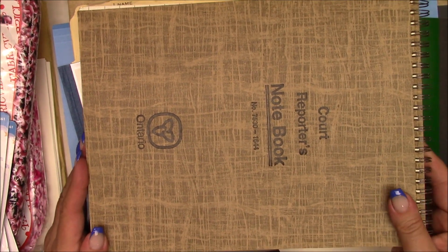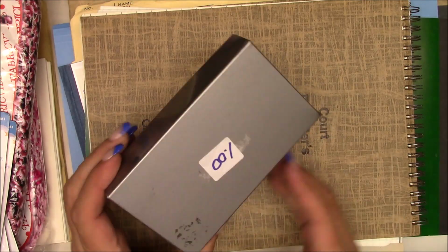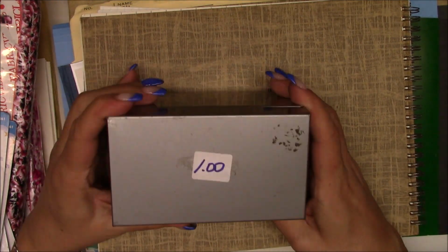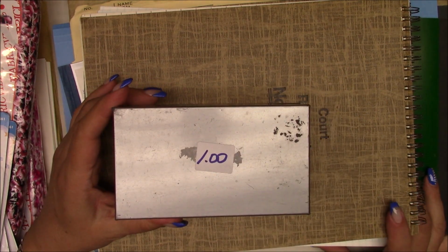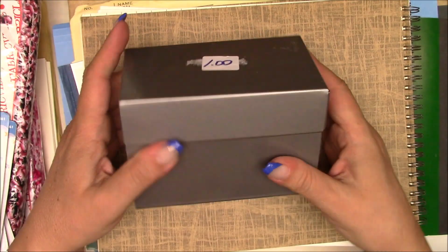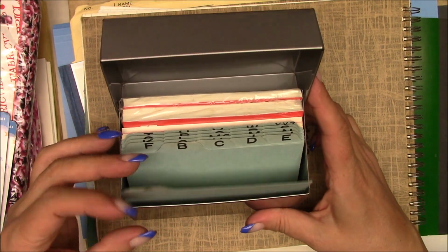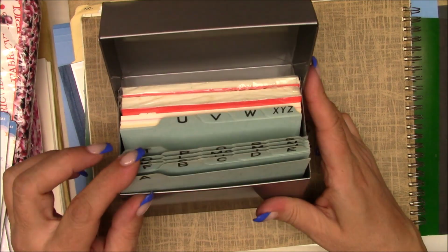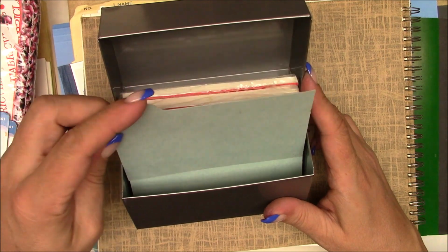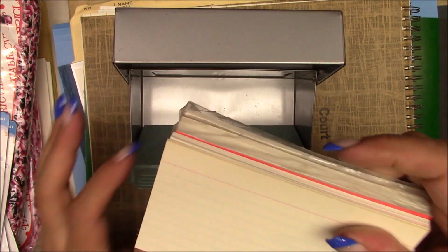And then these were pretty exciting. Oh, let me show you this little box that I got. So it's a little metal box, and it says $1 on it. I'm not sure if it was included in all of this stuff, but anyway. I mean, it's a little wonky, but it's okay. And then inside here is little file tabs. I like them because they're small, and they have the letter on it. Super cute.